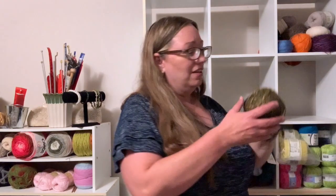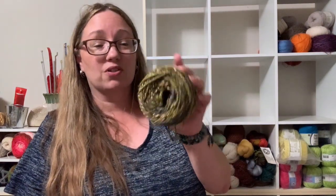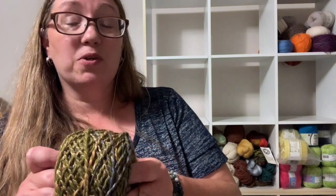Okay, another empty cubby. We've got this top corner. Let's take a quick look and see what we find up here. Oh my gosh, this has a ball band on it. And I think I even remember what this is. I think hand spun. Yes, it's 60 grams, 110 meters. This was a skein at Kitchener Knitters Fair, I believe. And this was a booth that had all hand spun yarn. And I fell in love with the colors and I got it. It's not a ton of yardage, so I'll have to mix it with something. But I've had that for quite a long time.